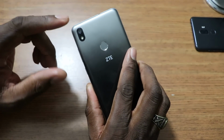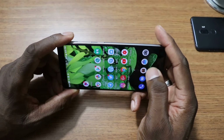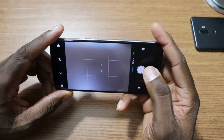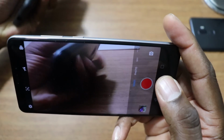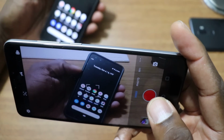The cameras, aside from that focus hunting thing, I was trying to do a video that was kind of up close. And let me see if I can demonstrate that for you right now. I just want you to focus not so much on what's happening here, but I was trying to get it to lock on, and it just kept focus hunting.